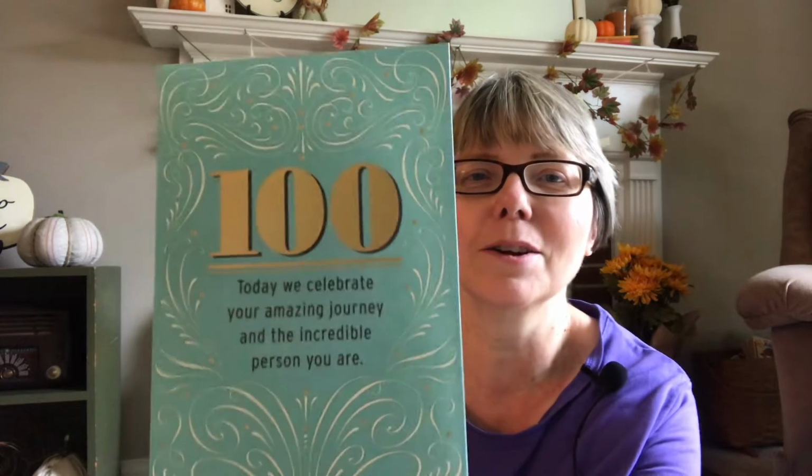I set out with the task of finding a 100-year-old birthday card. Well, actually, a birthday card for a 100-year-old. My mom and I have a sweet friend who's going to be turning 100 in December, and I wasn't sure if I could find a card for a 100-year-old. I've never noticed them before at the store, but the Dollar Tree came through, and this is such a sweet card. I'm going to read it to you.